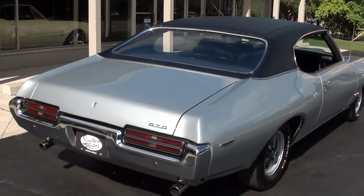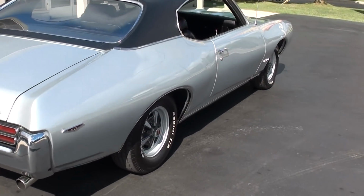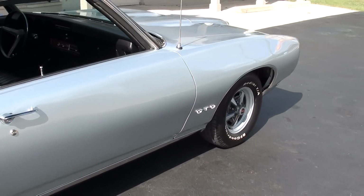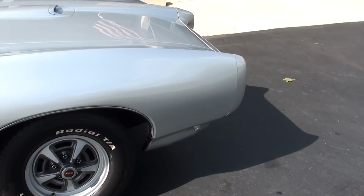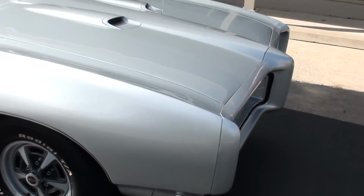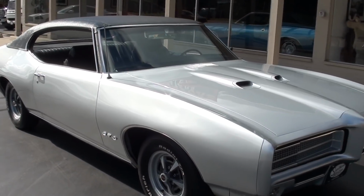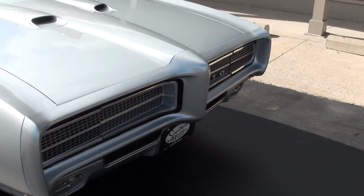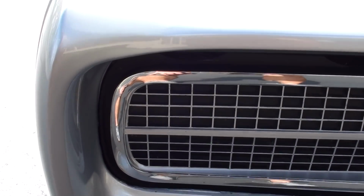Built the car for the Hot Rod Power Tour, drove it on the Power Tour, and now he's on the hunt. Matter of fact, he's getting ready to do a 69 Camaro. But beautiful car. It's Palladium silver. It's got the black vinyl top with a black vinyl interior. Great car, man. Hideaway headlight car. It's got the matching numbers, 400 cubic inch engine in it. Tach gauges. Very cool car.